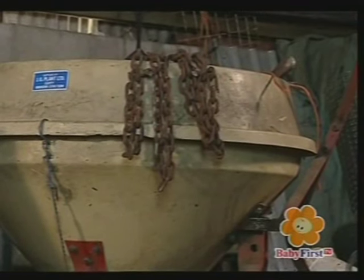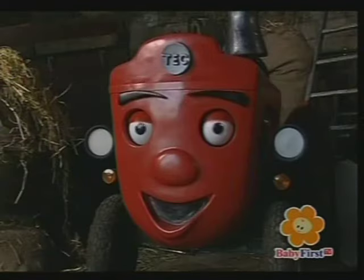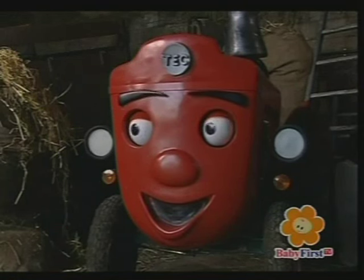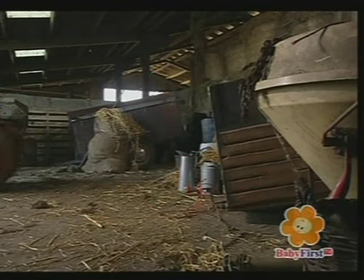Your teeth? My teeth don't chatter, said the dust spreader. Nor do mine, boasted Tommy the trailer. But it's cold and I don't have a cab to keep me warm, complained Tech. As he drove out of the shed, he wanted to get away from the grumpy machines.